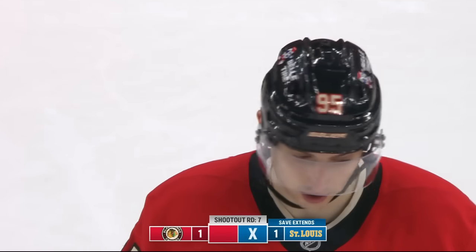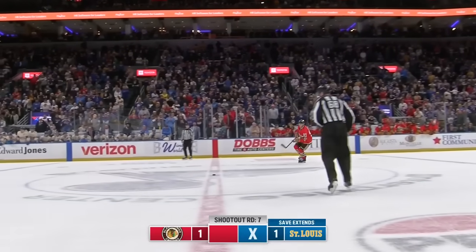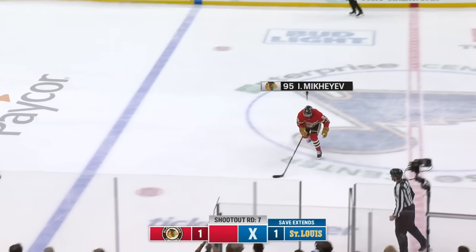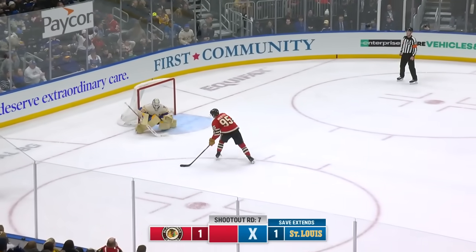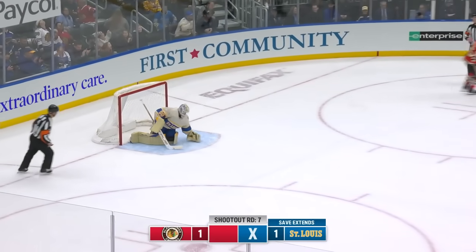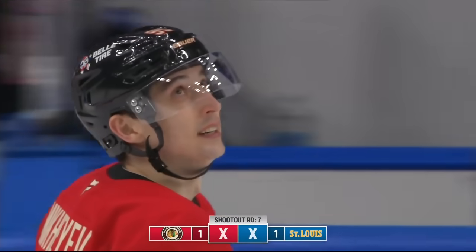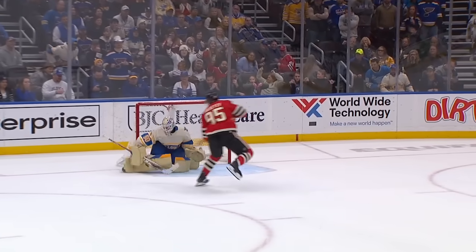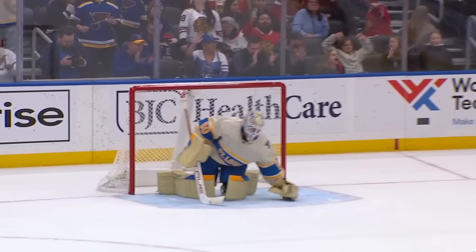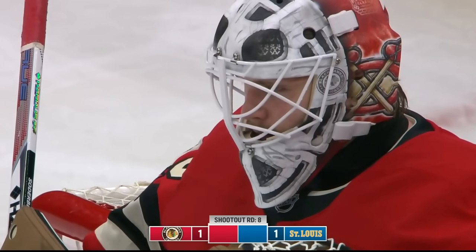And now Ilya Mikheyev, who scored a great goal midway through the 3rd period. He'll try and end it. Here he comes. Mikheyev waiting. Save off the stick by Binnington. Mikheyev coming in from that angle. Tries to go over the pad there. Not having it. And now the birthday boy, Nathan Walker.